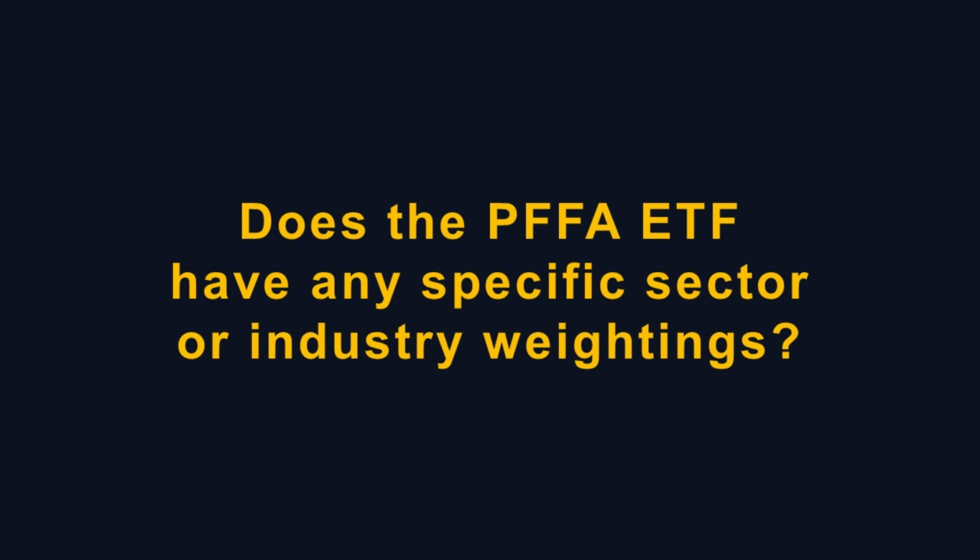Utilities. Utility companies often have predictable cash flows, making them another potential source of consistent dividend-paying preferred stocks. The PFFA ETF could have a higher allocation to the utilities sector if it aligns with the income generation objective.